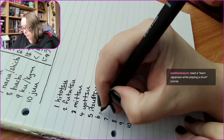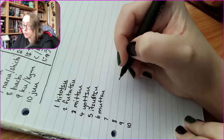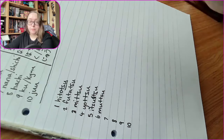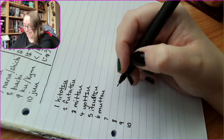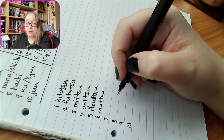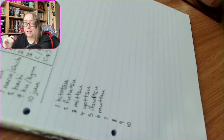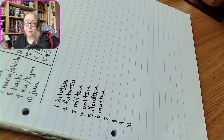Number 6, mutsu. Another one that has that little jump in it. Mutsu. It will help you keep the rhythm, because sometimes a word will have a slightly elongated sound. Say, like the difference between shu and shu. There's an extra oo beat, so there's an extra beat for that oo sound.